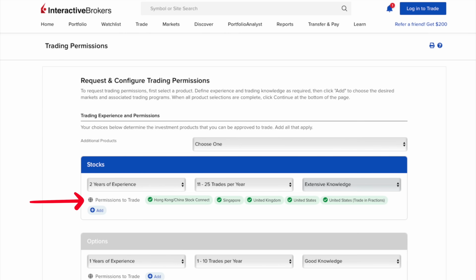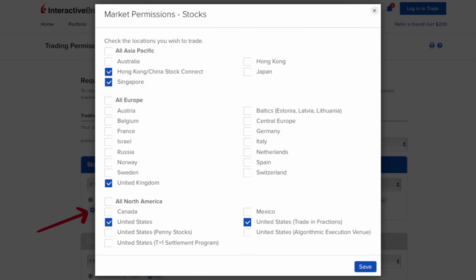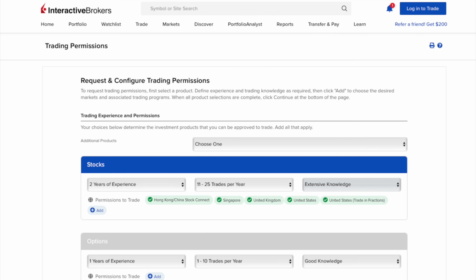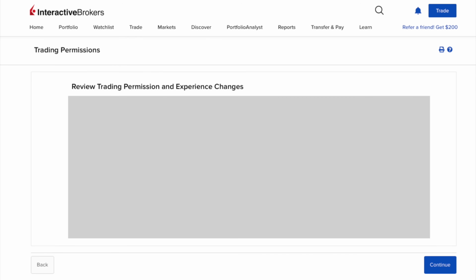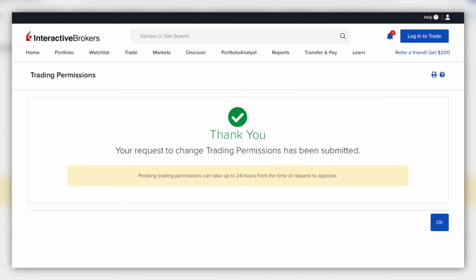For now, as you can see, I have Hong Kong, Singapore, United Kingdom, United States and United States trade in fractions. If you want to add more, just click the little add button. Feel free to tick any markets that you want, then click save. When you are done, just scroll downwards and click continue. It will ask you to review trading permission, just click continue. And that is all you have to do in terms of trading permissions.